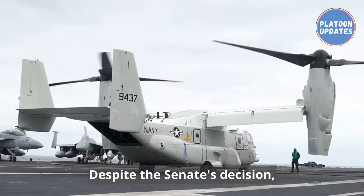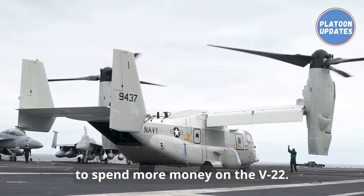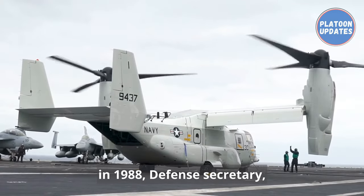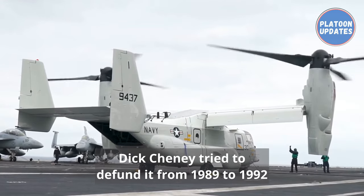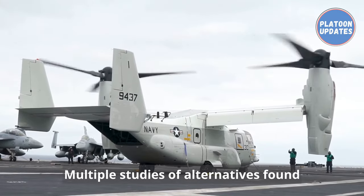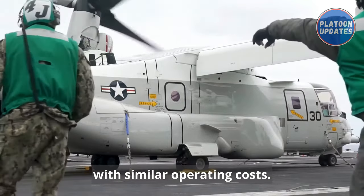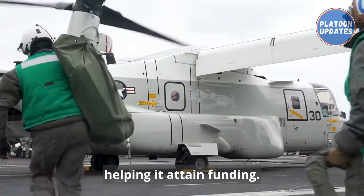Despite the Senate's decision, the Department of Defense instructed the Navy not to spend more money on the V-22. As development cost projections greatly increased in 1988, Defense Secretary Dick Cheney tried to defund it from 1989 to 1992, but was overruled by Congress, which provided unrequested program funding. Multiple studies of alternatives found the V-22 provided more capability and effectiveness with similar operating costs. The Clinton administration was supportive of the V-22, helping it attain funding.